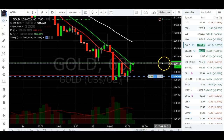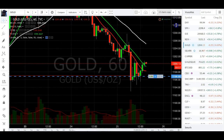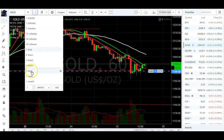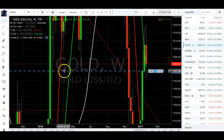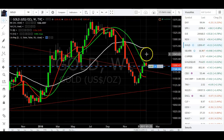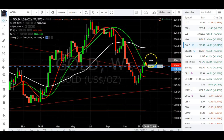Coming across 12 too. 12 is our support, big emotional spot. Gotta hold 12 for the week. See what happens. For the week, there's a 13. Came all the way back into support. We still have a double top on the weekly.